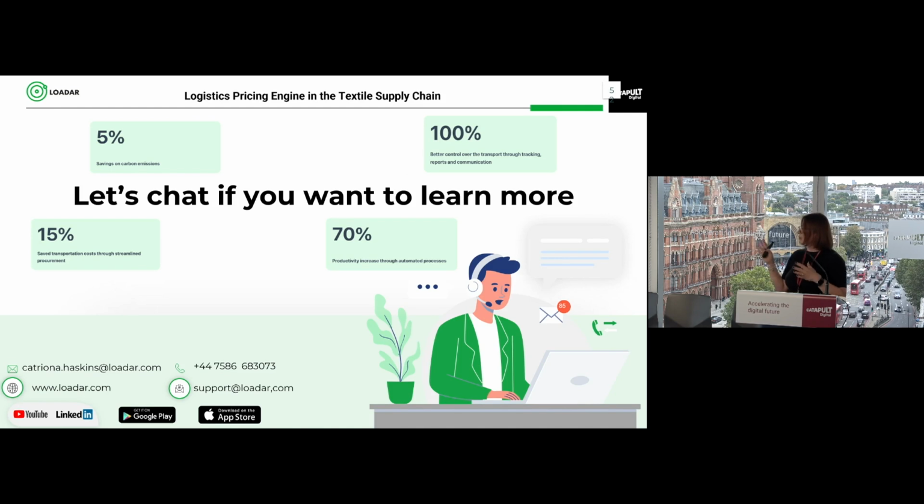These are the top line figures again, and we continue to evolve with every customer that we deal with, every manufacturer that we bring on board. And we also want to work a lot more with some more logistic providers and more manufacturers to reduce the environmental impact. So if you want to talk to me about some of the figures that we have here, if you want to see a demo of how the system works, then please come and chat to me after the meeting. Okay, thank you.